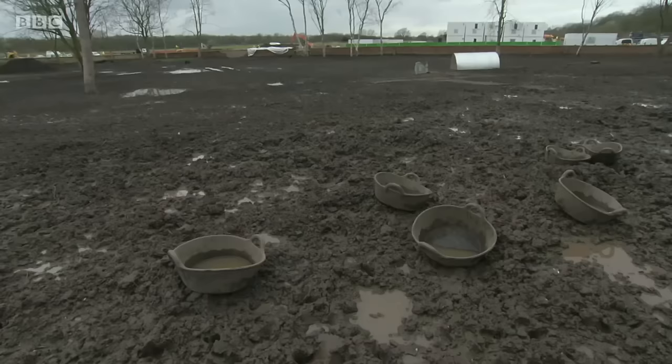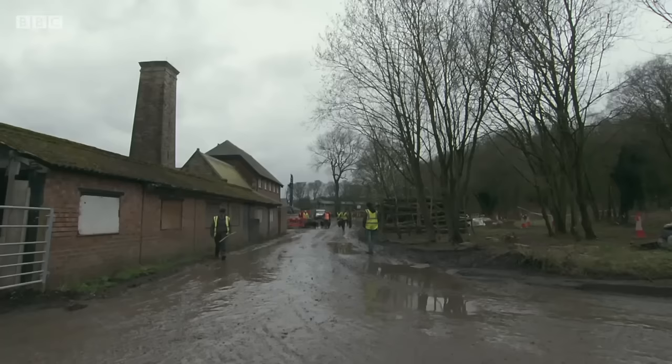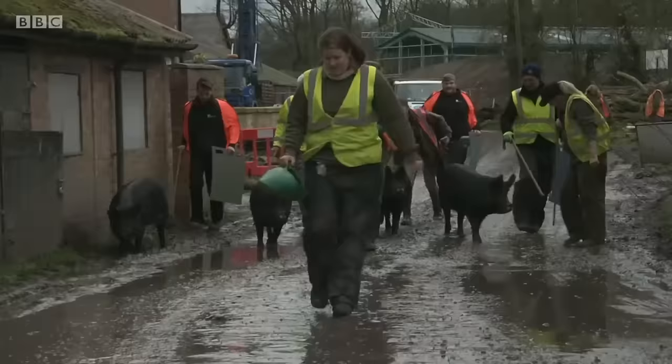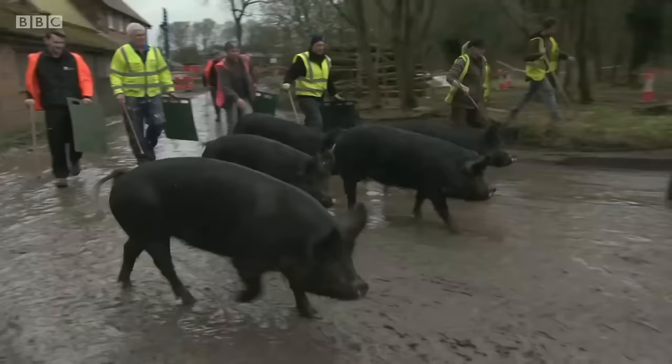Now the pigs are going to put Katie and Carolyn's handling skills that they learnt at pig school to the test. There's been an awful lot of planning we've done over the last few weeks, what route to take, getting them to follow mine and Katie's voices. Come on! Come on, girls!